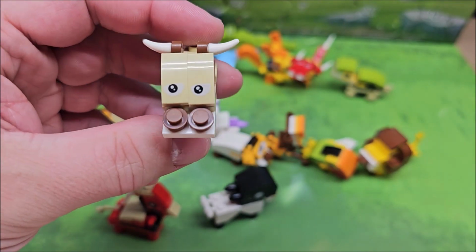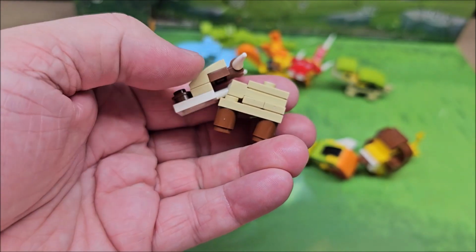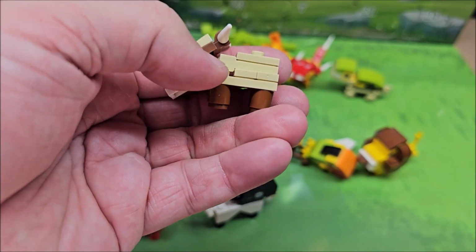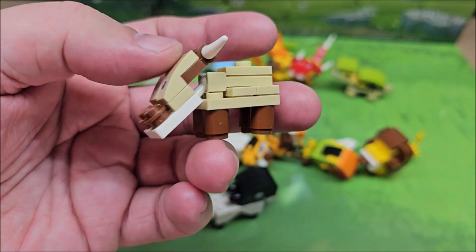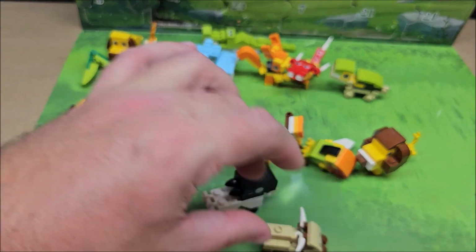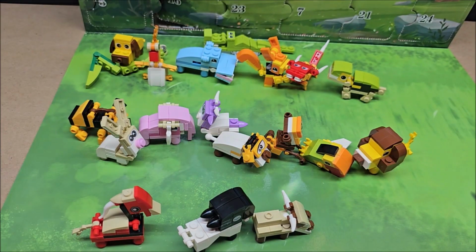Okay, so we did get this, the cow. The cow has a problem right there, as you can see. That's an illegal motion because of how much it doesn't fit there. So the head can't move very much. It's gonna pop off. There's not many pieces to this one. I was not impressed at all with this cow. We're gonna put this one down here with the sheep and stuff. This is your trash pile.